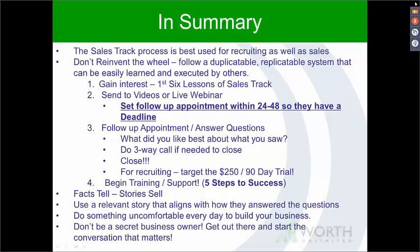Create the plan. Well, first of all, identify what you want to have happen with Worth. Create the plan, and then take action every single day. Do the things that are the most uncomfortable for you, because those things that are uncomfortable are typically the things that your business needs the most. So do one uncomfortable thing every single day, and you will see your business just explode.